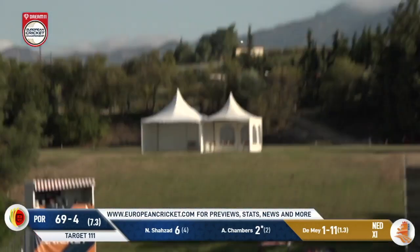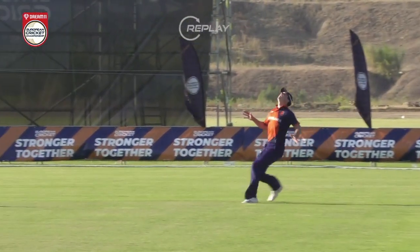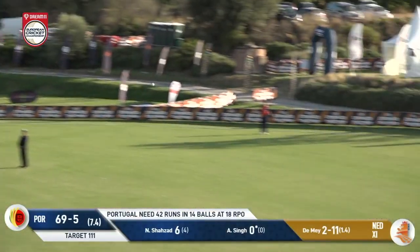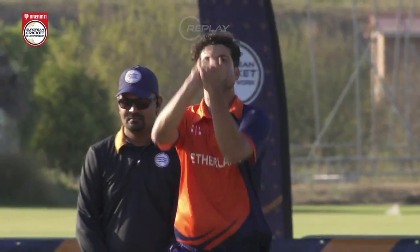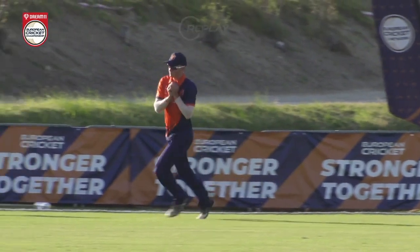Quicker ball, and it's gone a long, long way up, and it is held. That is very, very good fielding from the captain, Sebastian Brat, leading by example. He's all smiles now, but this was tricky. There is a bit of a wind out there as well, but Portugal have lost yet another wicket. Goes from his very first ball, Amandeep Singh, but he's out too. So Julian de May is on a hat-trick. We could have our second ever ECC hat-trick. And it's a golden duck for Amandeep Singh.